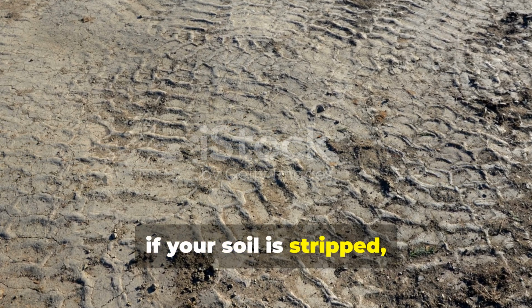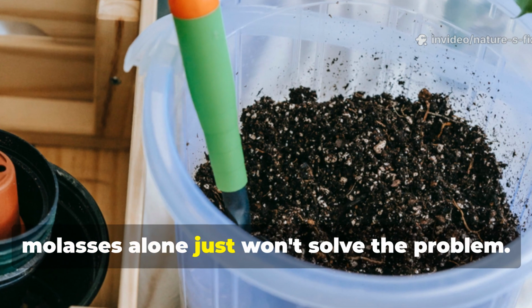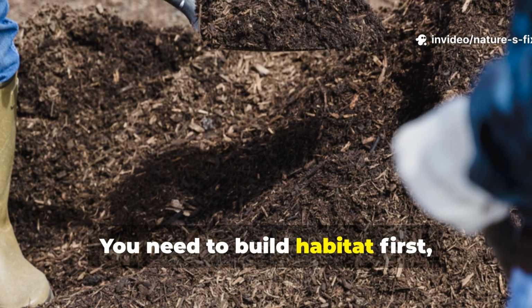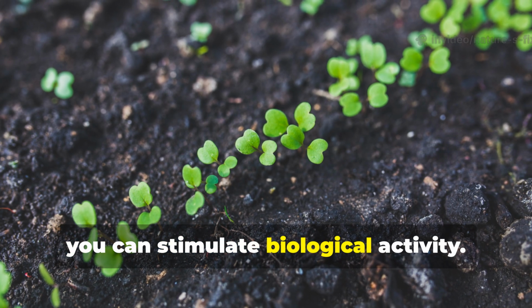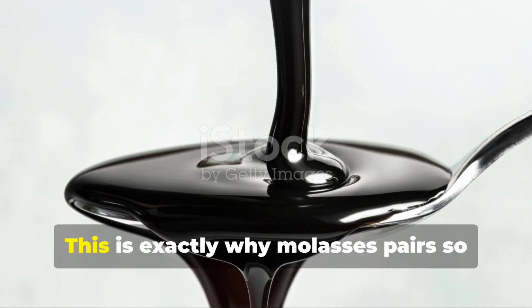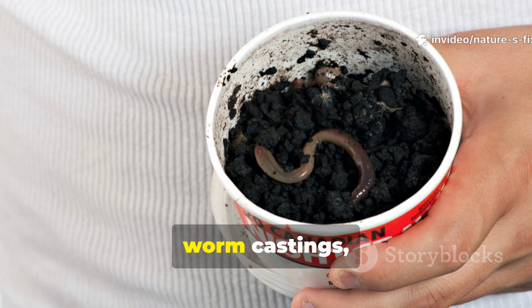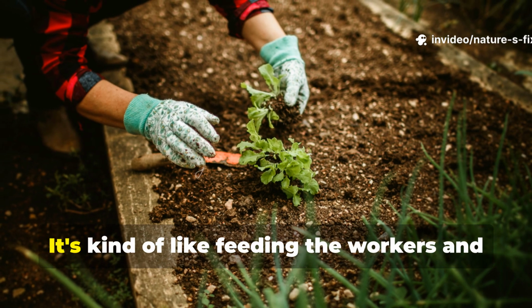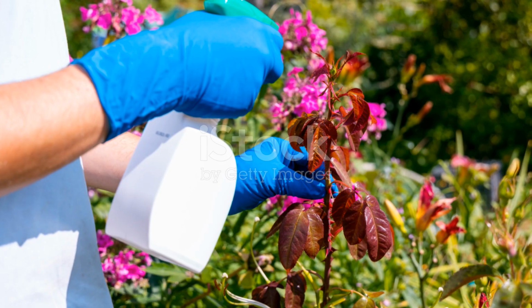Now, if your soil is stripped, compacted, or has been chemically sterilized, molasses alone just won't solve the problem. You need to build habitat first, and then, once that's in place, you can stimulate biological activity. This is exactly why molasses pairs so well with things like compost tea, worm castings, and other organic amendments. It's kind of like feeding the workers and stocking the kitchen at the same time, you know?